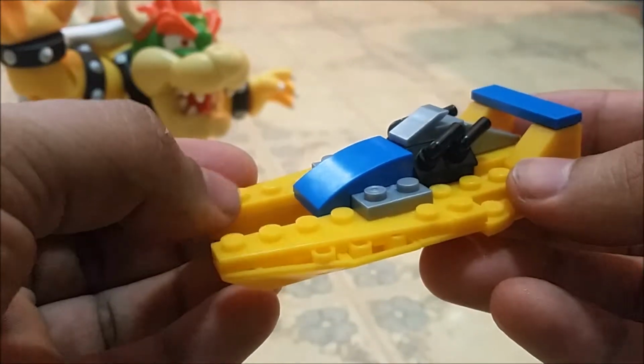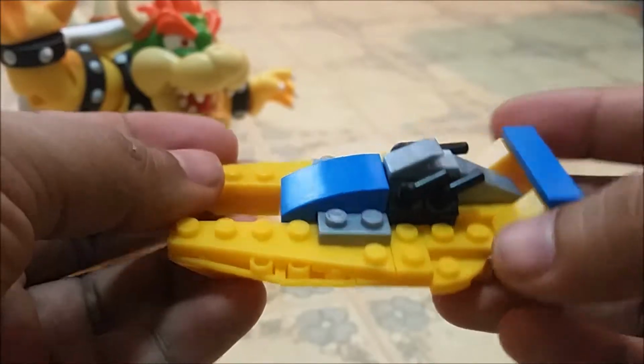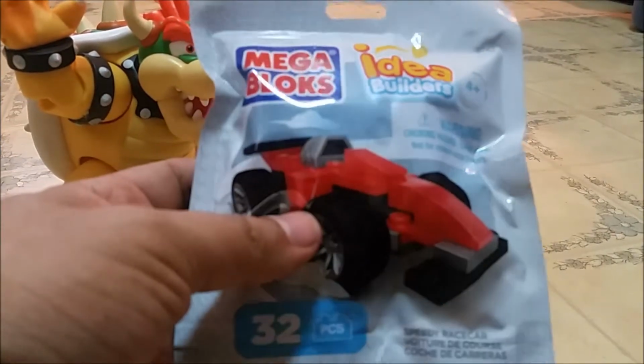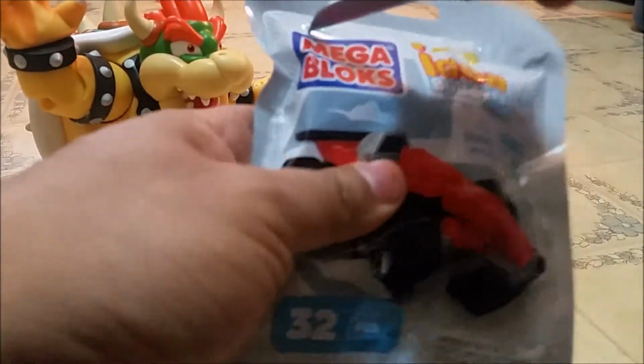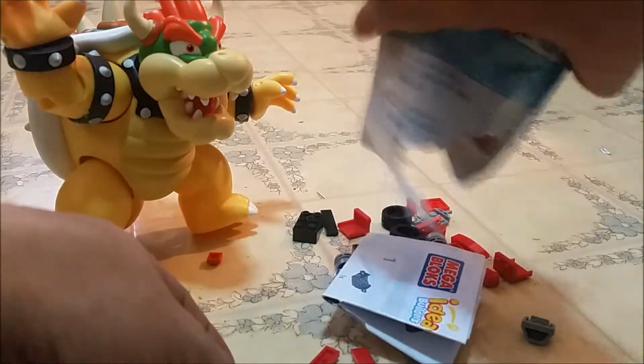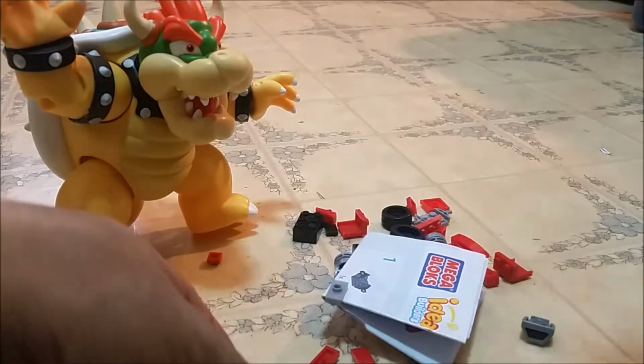And there goes my speed boats. And next up is the speed race car. More little pieces.